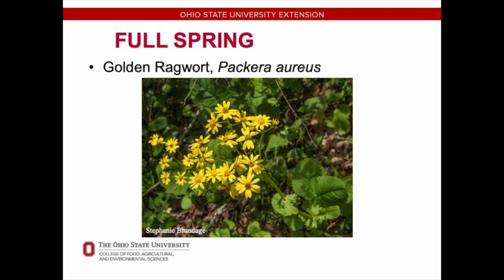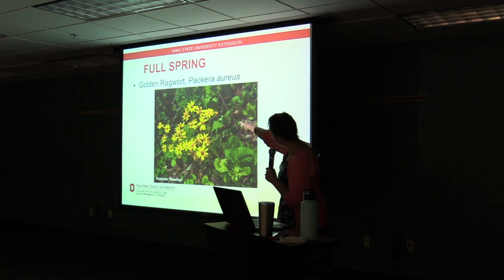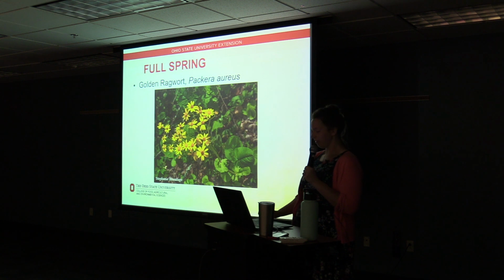All right, so this one, we're looking at golden ragwort. This is a native as well, blooms April through July. And this likes moist soil, part shade to full sun. All right, so again, just keeping in mind where your areas are in your house. And it attracts small bees and flies. And you can see actually at the top there's a fly right there at the top of that one. So yeah, don't knock the flies, right? They still have work to do too.